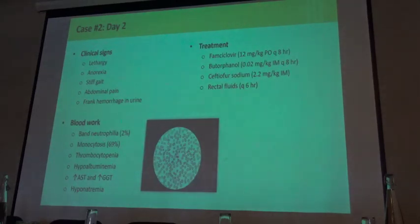On the second day, her clinical signs progressed. She became lethargic, she stopped eating, she had a very stiff gait, and at this point she had just frank blood in her urine. We also saw worsening of her blood work parameters. Her platelet count got severely low, and she also had evidence of acute renal failure and electrolyte abnormalities.